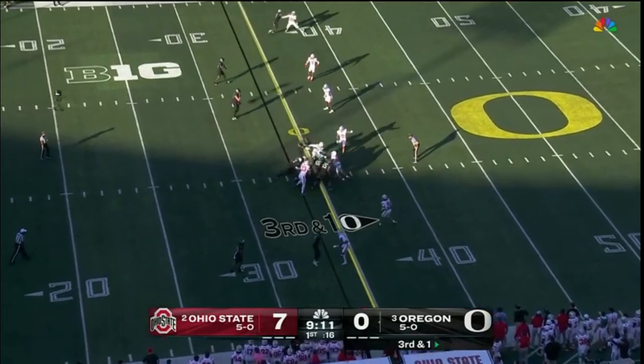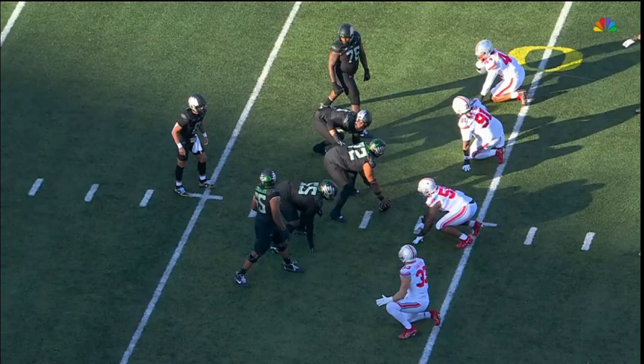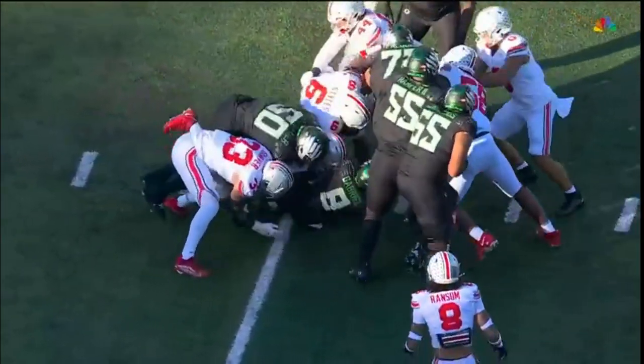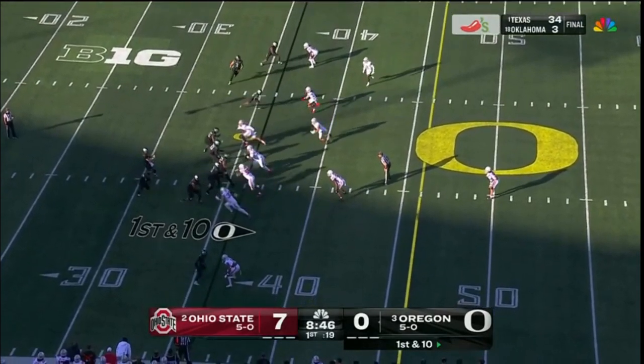Reading the defense, he'll take it himself and keep the legs churning. He's got the first down. Number 10, he's pretty powerfully built in his lower body, and he's able to churn his legs here, go behind his big center. He's reminiscent of when Chip Kelly was the head coach here at Oregon.